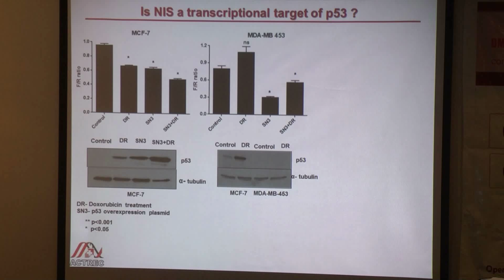For this, we transfected our NIS promoter reporter sensor in 2 different cell lines, MCF7 and MDA-MB-453. The effect on promoter activity was checked after activation of endogenous P53 by doxorubicin treatment. DR indicates the doxorubicin treatment, and also the overexpression of exogenous wild type P53 is represented by SM3. The normalization was done using a PK-driven RNA plasmid, and what we found is that with the activation and overexpression of wild type P53, there is a significant decrease in the promoter activity, and the effect is specific, as in MDA-MB-453 cells, non-significant changes in the promoter activity were found.